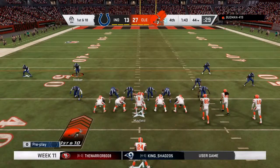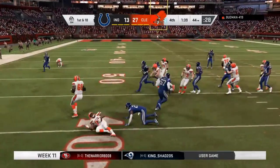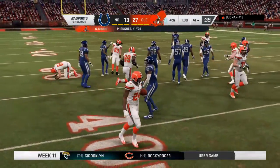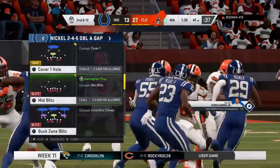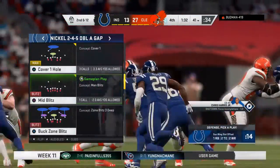For the Browns, good starting field position as they have it 1st and 10. They start on the ground with Nick Chubb. And he'll lose yardage here, back at the 41. That's going to go as a loss of 2, and it'll be 2nd down.